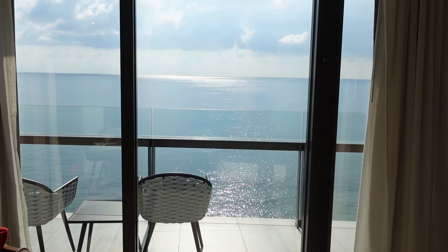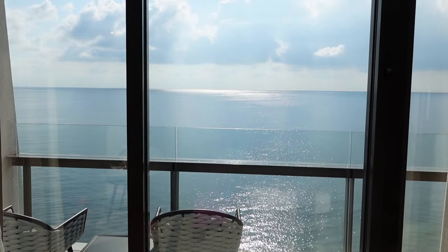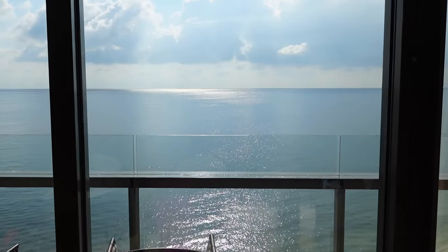Some other things I would like to mention is that you're probably trying to decide what room you want to purchase and if a suite or a swim out is worth it. For me personally, we are on the top floor, the 7th floor, and we have an ocean view.